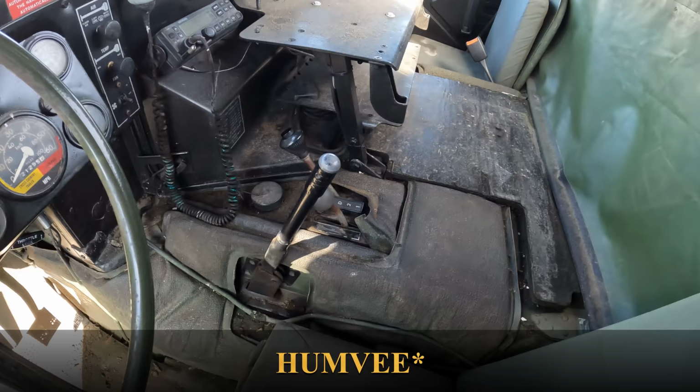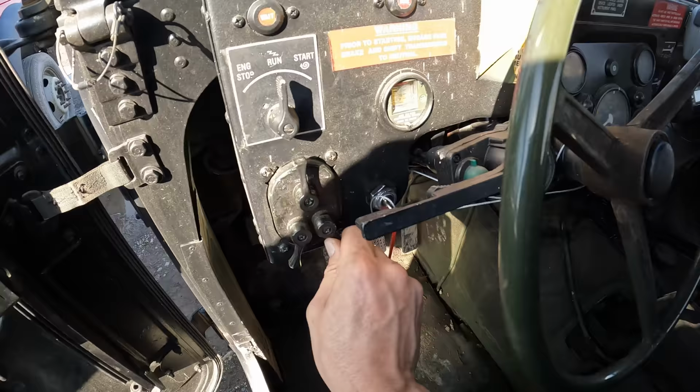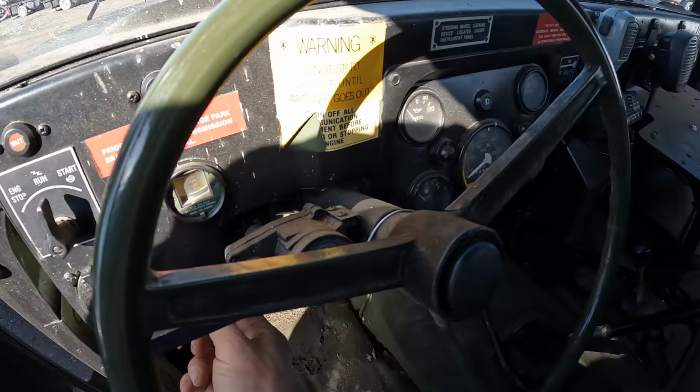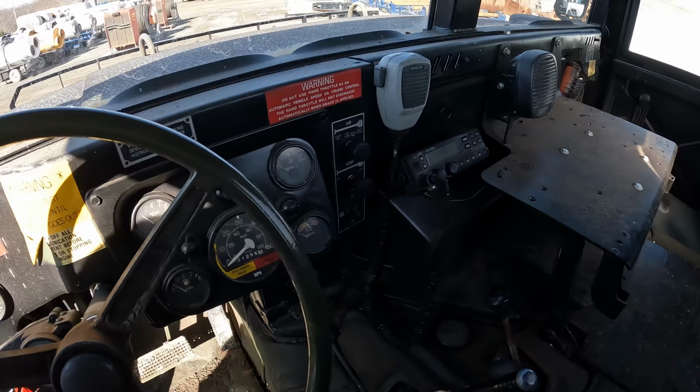Parking brake, automatic trans. Let's see. I don't know, they got a key in here. This isn't factory, but it should start like this. I'm not getting any sign of life, so I think the battery's dead. That's a bummer. Would have really liked to have heard this thing run today.